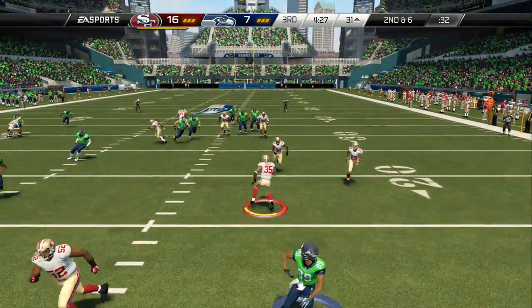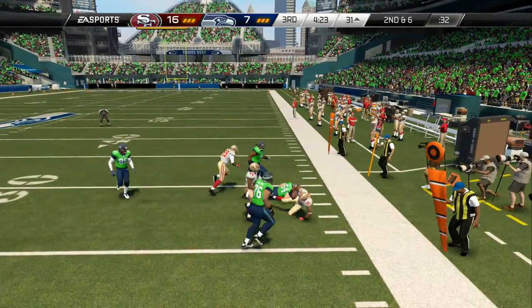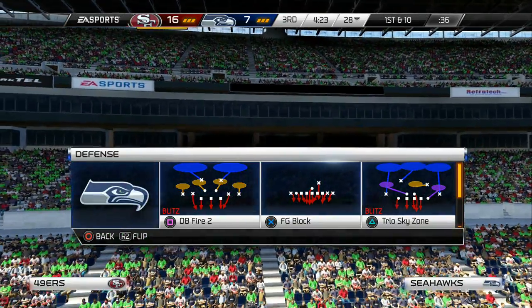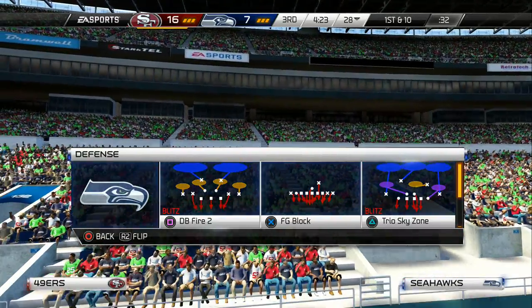Intercepted! He's brought down. I have to say, that's just a terrible decision by the quarterback there. He's got to know when you're in a situation like this, you just cannot make that type of pass.